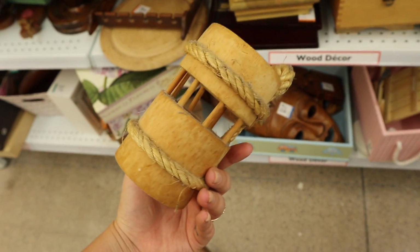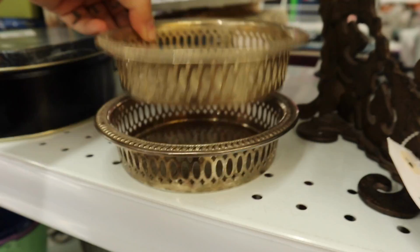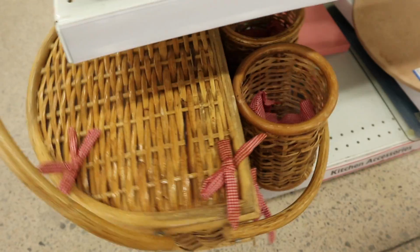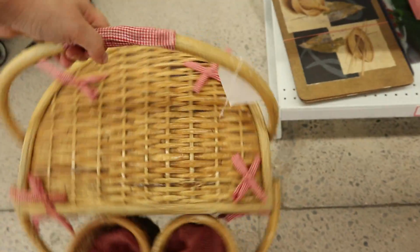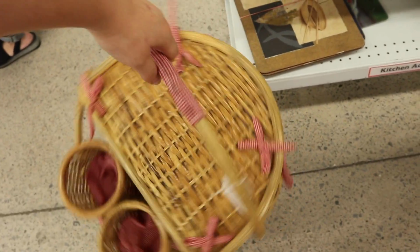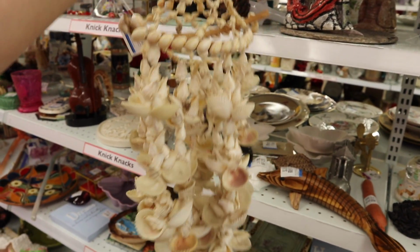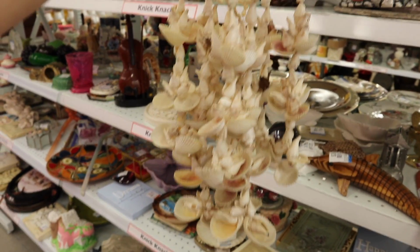This could be kind of cool for holding makeup brushes. These are some pretty cool trays. Look at this honkin' picnic basket. Wow, that's huge. Found this accordion rack, but it's broken. This is so amazing. It's like a shell chandelier, but it's broken, as you can see, which is such a bummer.